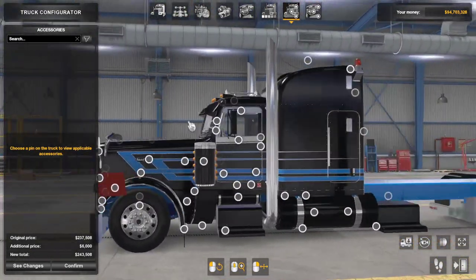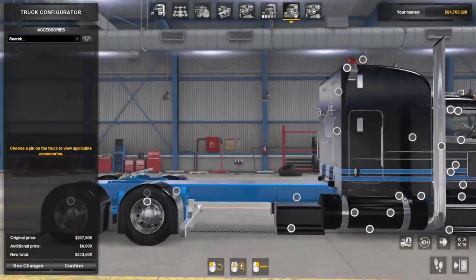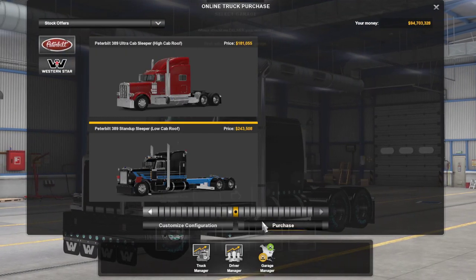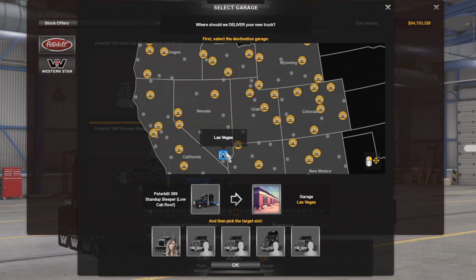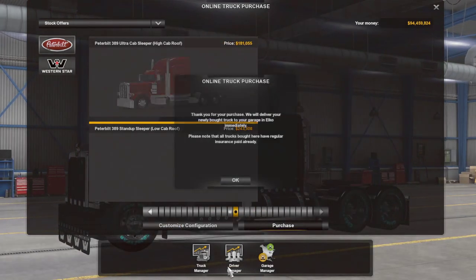We have built our first Rollin 389 mod with you guys. Let's go ahead and take this out for a spin. What do you guys think? Are you excited? I'm excited as well. All right, we're going to station it back home. In Vegas. Oh, we got our garage full in Vegas. Let's go to Elko. Drop it off there.